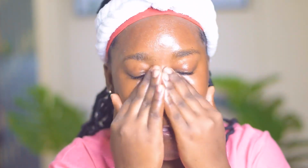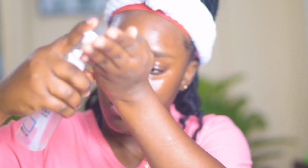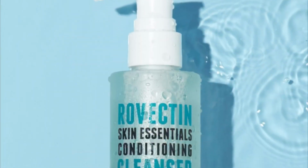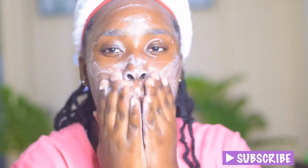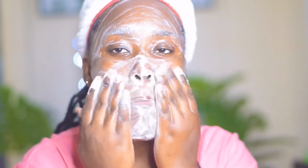All right, then whenever I use my cleansing balm, I usually go in with a gentle cleanser. I don't use my cleansing balm every day. This is only when I'm wearing makeup. So when I'm using my cleansing balm, I usually like to go in with a gentle cleanser, and the Rovectin Skin Essentials cleanser is perfect because it's extremely gentle on the skin. And then when I'm finished with that, I just usually go in with a rag. This time I went in with paper towel because I had to go into my drawer to take out the towel, and I didn't really have time.